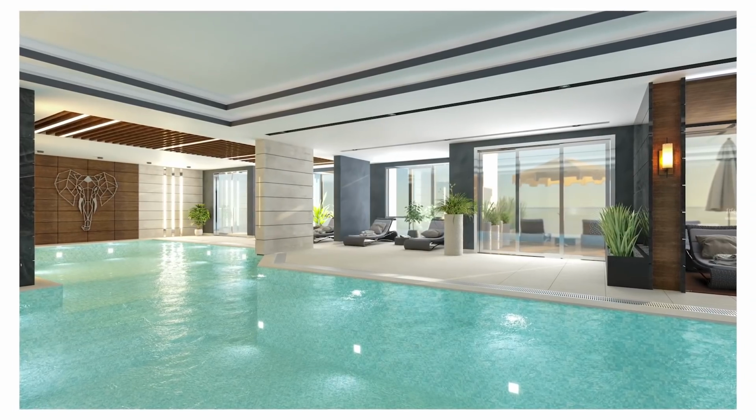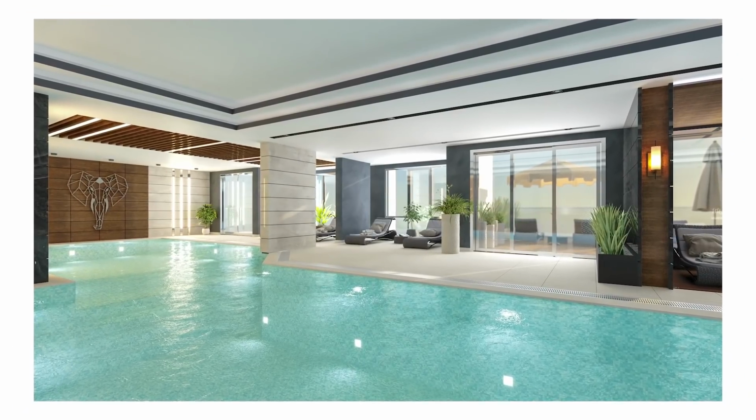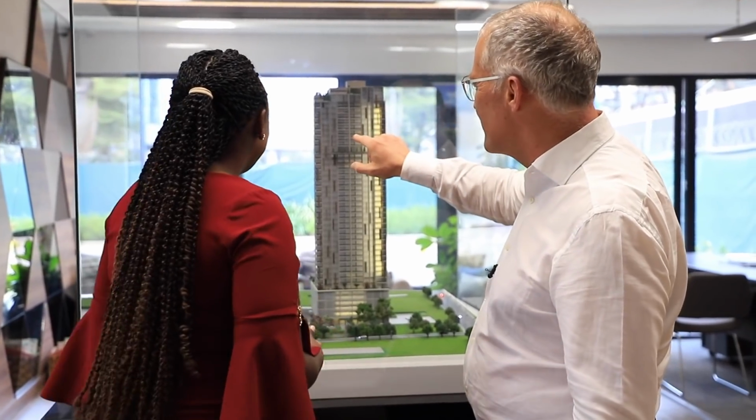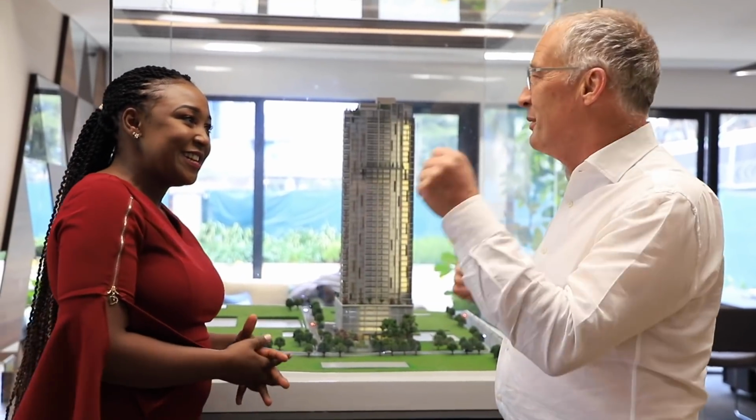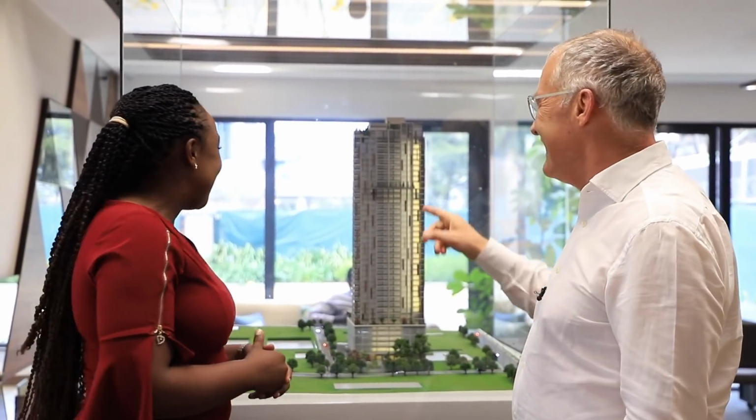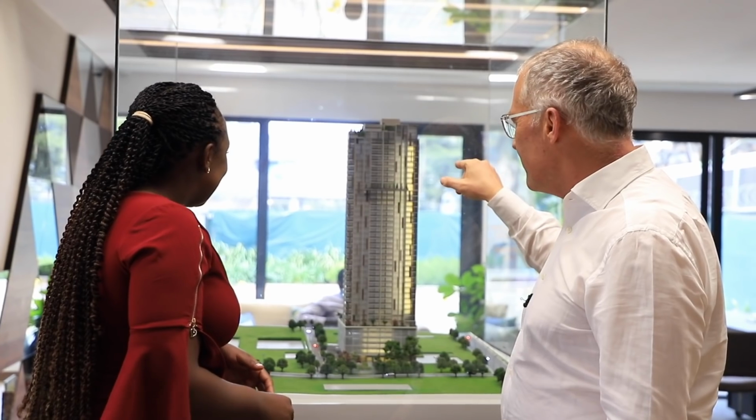Oh my goodness. I'm getting sold. I'm getting so sold. And next to it there's a gym. So you've got a gym and you're looking out over the whole of Nairobi while you're working out. You guys are working out. I know. And then you just go and have a swim.